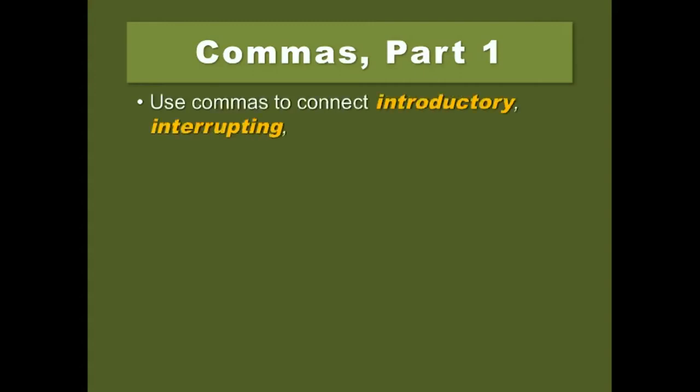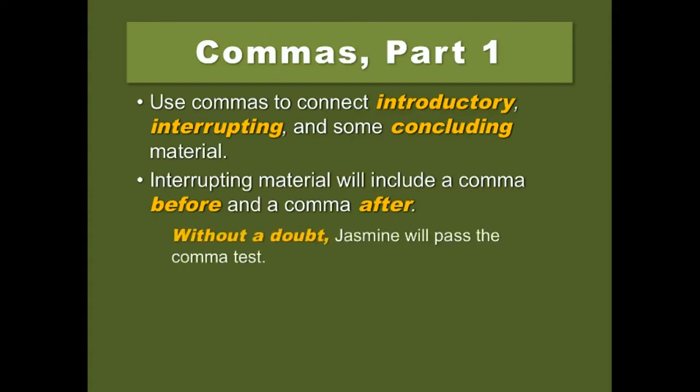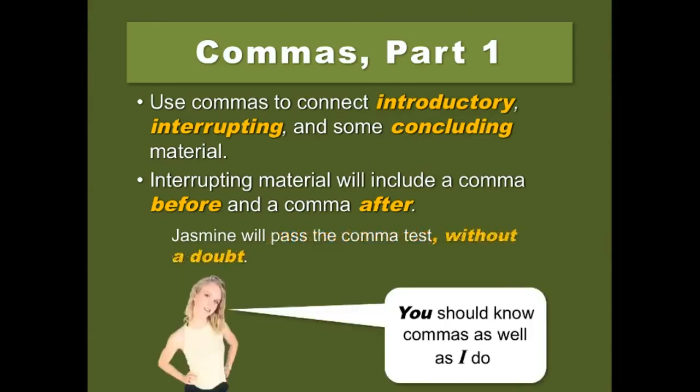So how do we use commas? There are actually several different ways. You want to use commas to connect introductory, interrupting, and some concluding material. Now, interrupting material will include a comma before and a comma after. Let's check out sample sentences. For the introductory comma: Without a doubt, Jasmine will pass the comma test. If it's interrupting, it needs a comma before and after. For example, Jasmine will, without a doubt, pass the comma test. If it is concluding material, your example would be, Jasmine will pass the comma test, without a doubt.